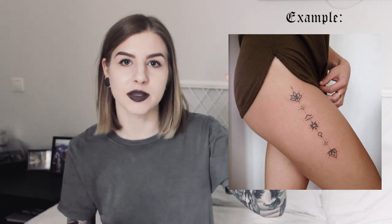You can get a larger scale piece on the thigh or something smaller and just place it wherever on the thigh you wish. And yeah, so I think that's a good placement.